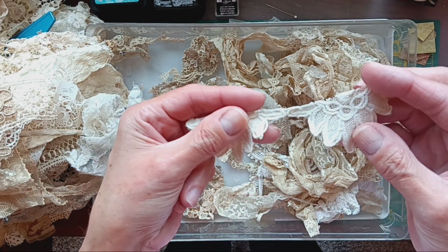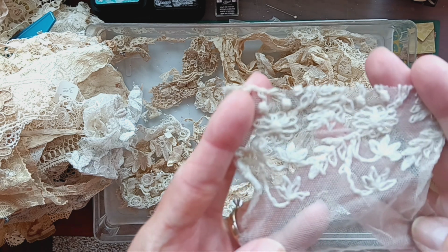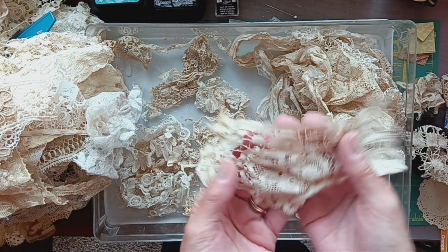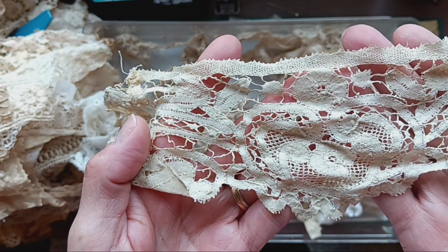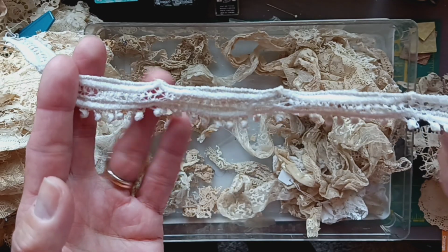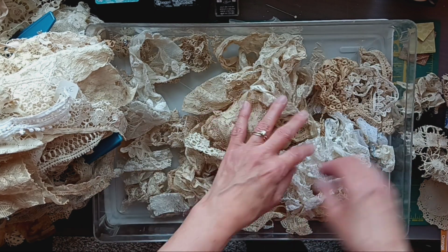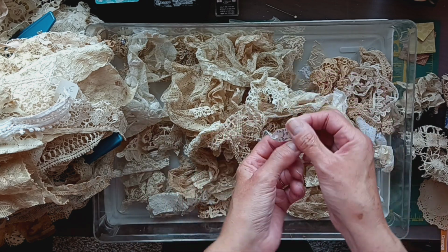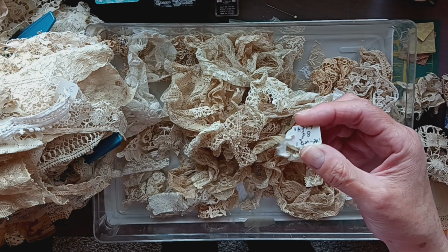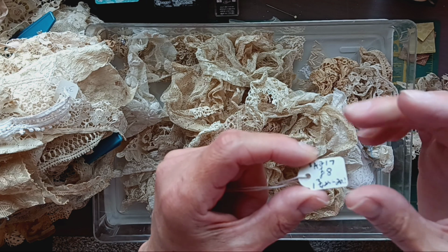Whoops, a little fragile. Let's see. This one has the price tag. Is that a pound symbol? Or lira? I don't know. I don't recognize that money symbol.